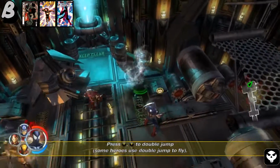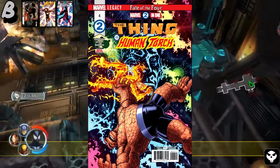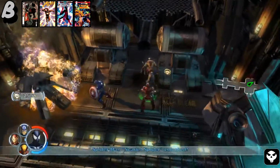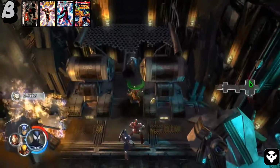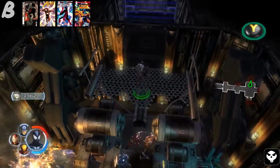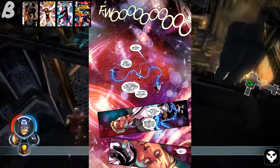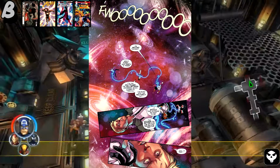Next up on our list, we have Marvel 2-in-1, The Thing and the Human Torch number 4. So far, this has been a pretty damn good series. The dialogue between the Thing and the Human Torch has always been great throughout history, and in this issue, they're finally jumping off into a different universe, hoping to find Reed and Sue. Or at least that's what the Human Torch thinks.